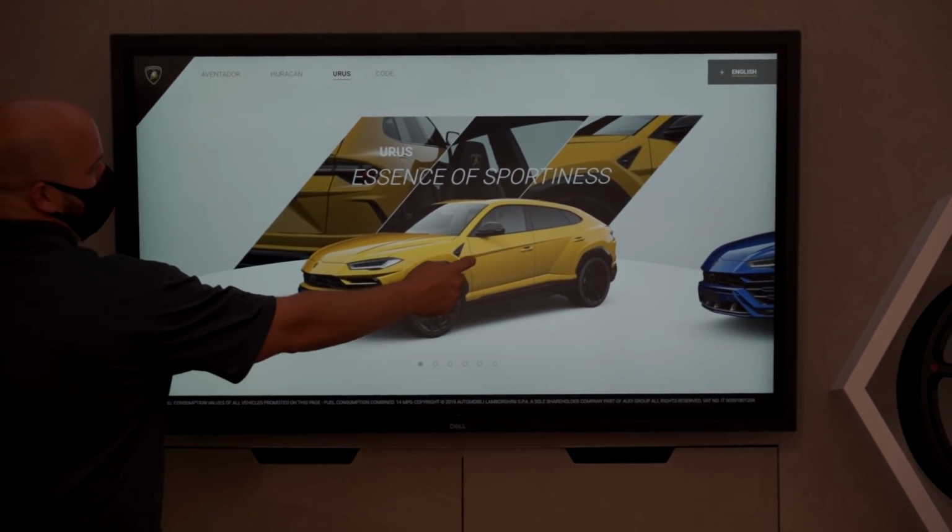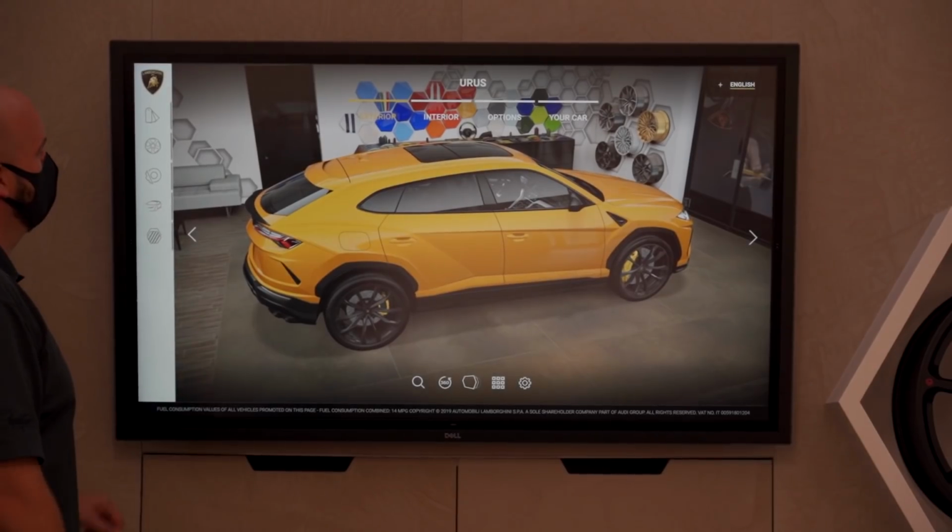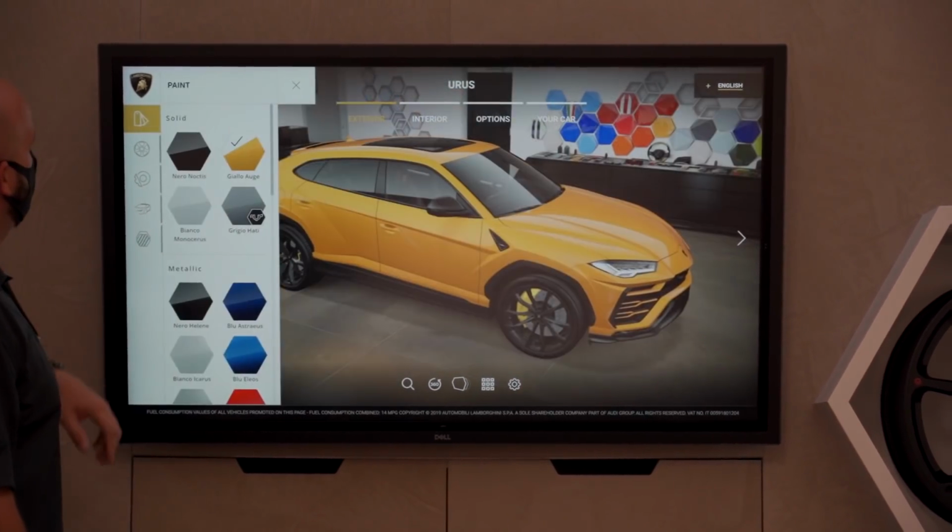Oh, can you imagine? It's a yellow Urus, and that's not what I'm getting. Those look pretty good in yellow. So what's your color choice?